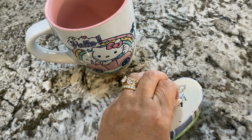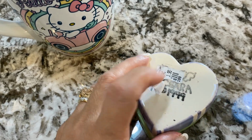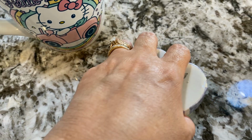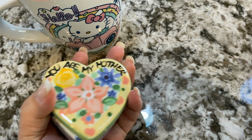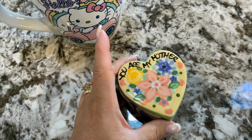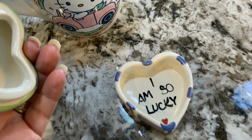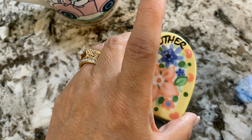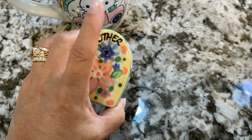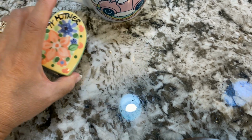And then we found this, which I don't think is very great quality. I don't know, I've never heard of that mark before, but the reason I got it is because I liked what it said and I'm planning on giving it to my mom. So, look at how fun. Isn't that cute? And my mom doesn't need any more tchotchkes, but this is so cute and I think she'll love it.